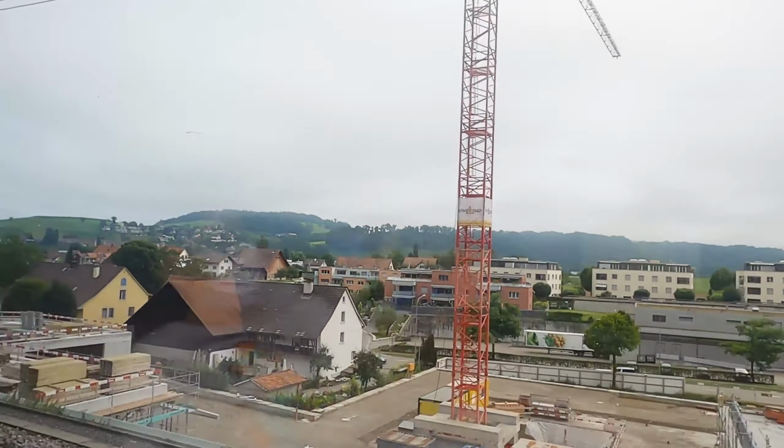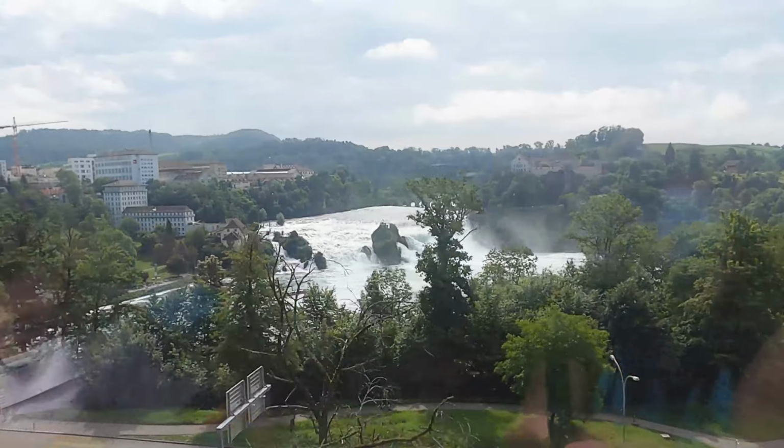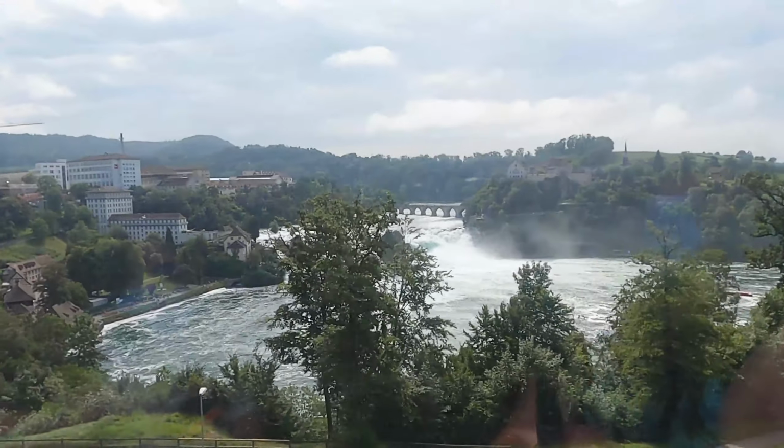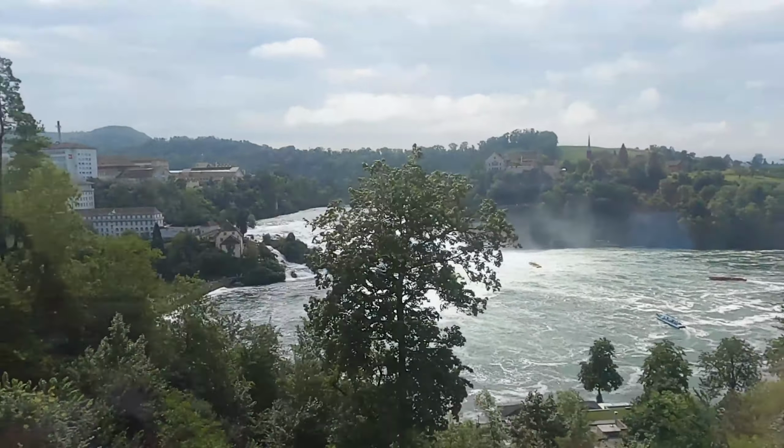Right before arriving in Schaffhausen, in the village of Neuhausen am Rheinfall, we look to the right to get a look at Europe's largest waterfalls, the Rhine Falls. As I told you before, we had some very rainy weeks before this video was recorded, and the amount of water passing through the waterfalls was simply spectacular.